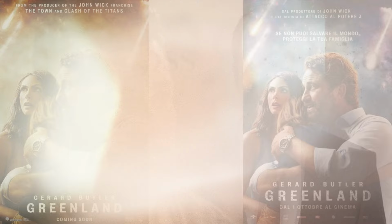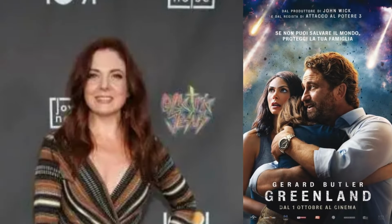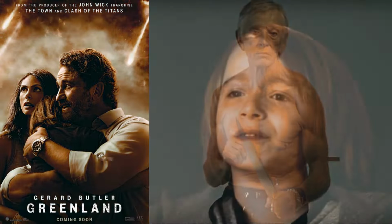Another pillar of Waugh's direction is his work with actors. He doesn't just direct performances. He nurtures them. There's a tenderness in how he captures the interactions between Gerard Butler and Morena Baccarin. Their on-screen chemistry feels lived in because Waugh gives them space to find those quiet, messy moments couples actually share under pressure. Arguments aren't scripted bursts of drama. They're real, flawed conversations full of hope, regret, and fear. When Butler's character struggles with guilt or Baccarin's character shows fierce protectiveness, those emotions feel authentic, not staged. That authenticity anchors the whole film.